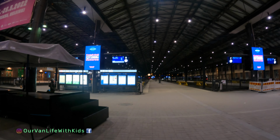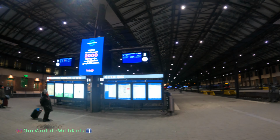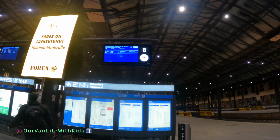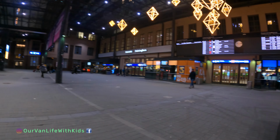The cold can half hit you when you come outside again. It's crazy. Yeah, so there we go. Our train is that one there, the 2313 to Rovaniemi. That's our night train we're getting on. And here are the platforms. So it's one of the main platform areas.